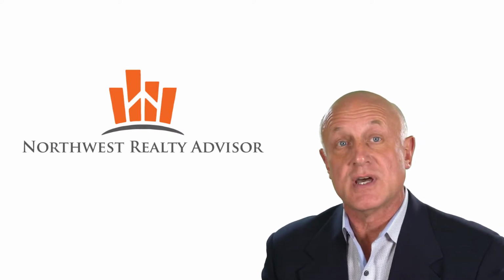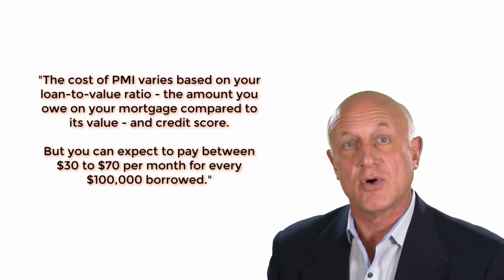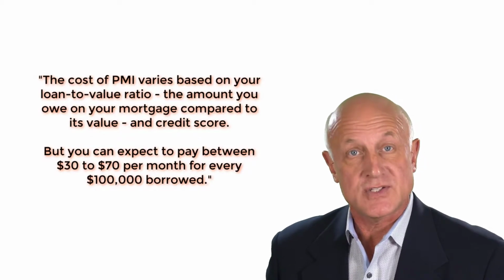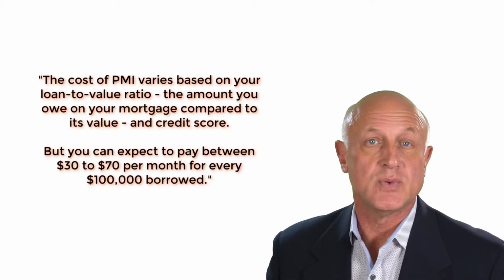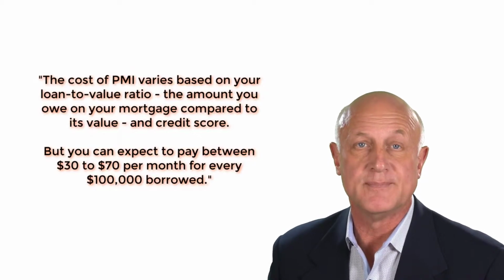And then Freddie Mac goes on to explain further, the cost of PMI varies based on your loan-to-value ratio, the amount you owe on your mortgage compared to its value, and credit score, but you can expect to pay between $30 to $70 per month for every $100,000 borrowed.